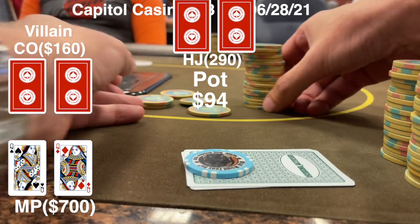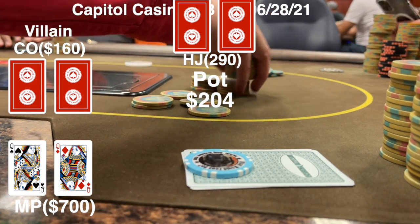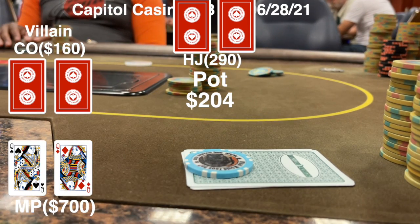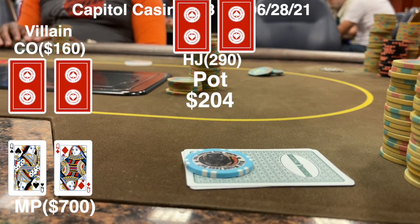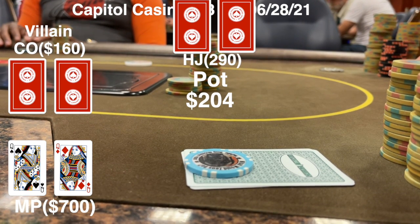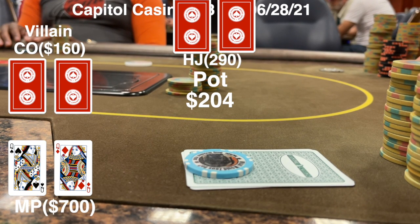But because he's not very deep, I decided to go ahead and isolate him with two queens. There's a lot of dead money in the pot. I figure I'll take advantage of that. The low jack quickly folds, and now it's on the high jack, and he does something a little bit unexpected. He decides to jam for his entire stack, which is about $290.